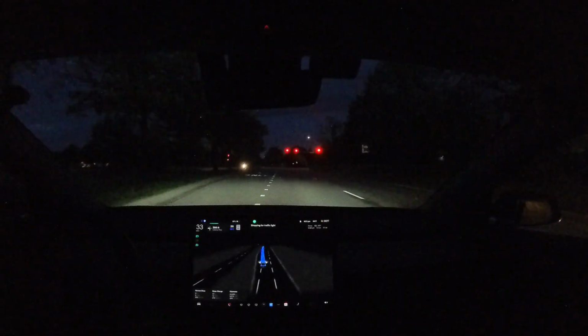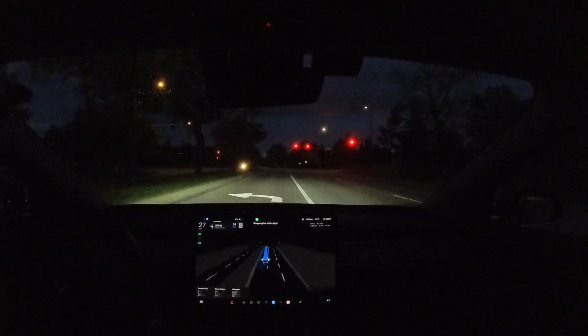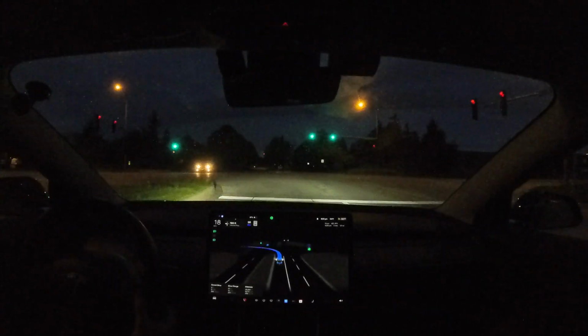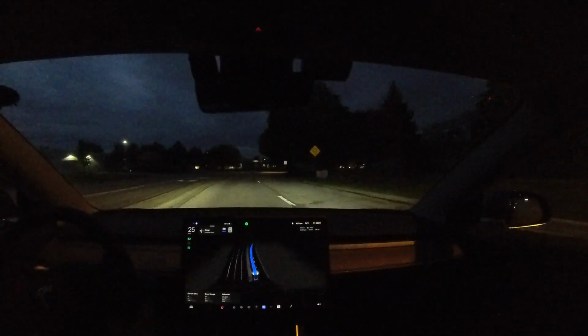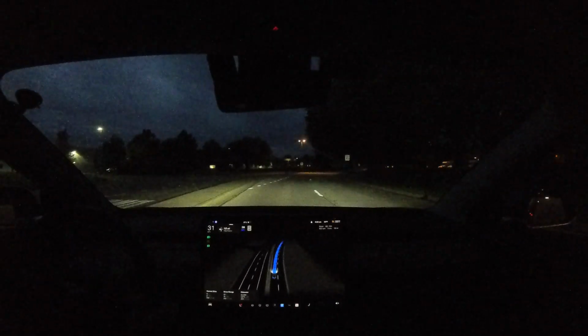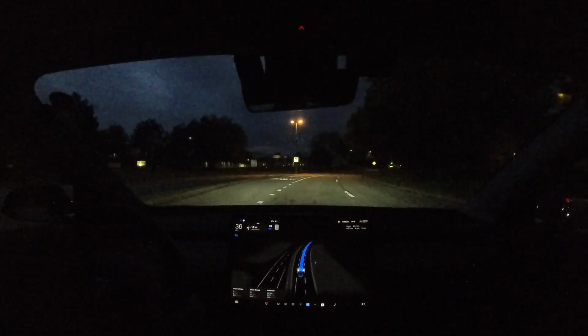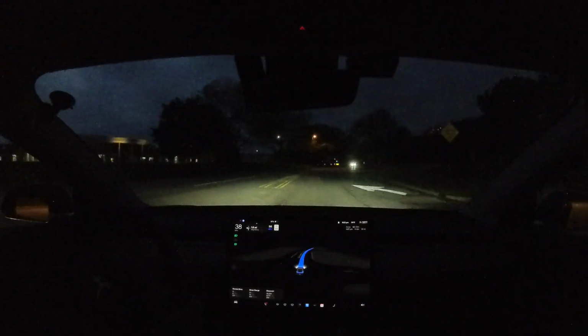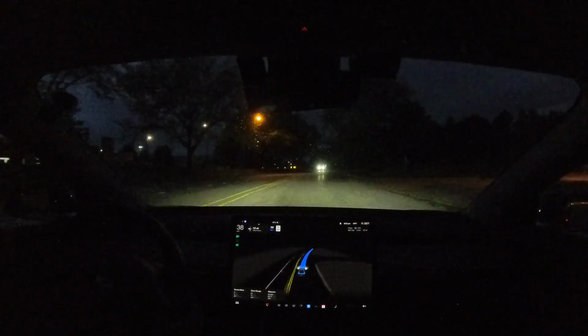Left turn here. Gets into the lane a little bit late. I would want it to get into the lane faster so that it's actually okay. That car wasn't all the way through the left turn, or they were not all the way through the intersection, so that was not great on my part, and just continuing as if it was out of the intersection.